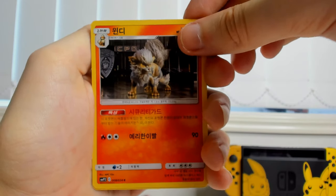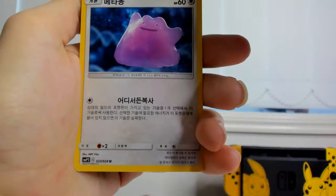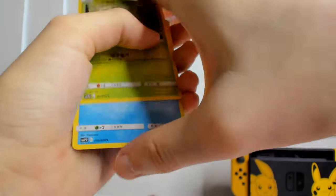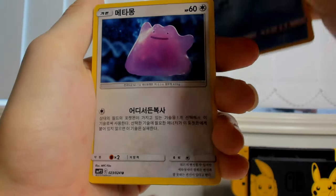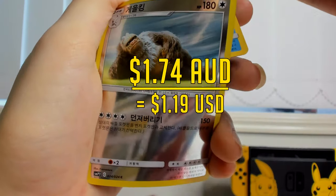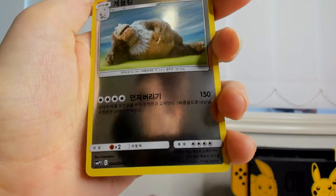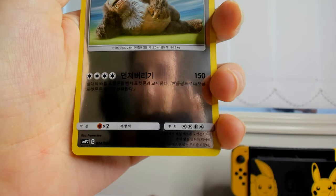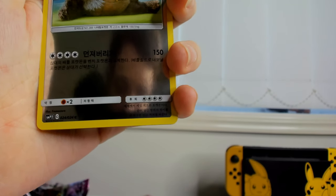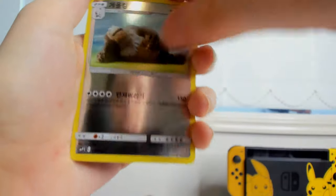So we have Arcanine, Bulbasaur, and I've just skipped so many. Bulbasaur, Slowduck, Ditto, Slakin as the reverse. Did I skip one? No, I didn't. Slakin as the reverse, boys. Now these are really holo. Look, you can see me. Hey, how you guys going? Going good? You can probably see my pops as well. Oh man, I've just messed it up. Alright, let's move on.